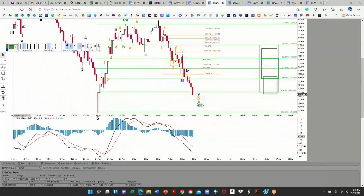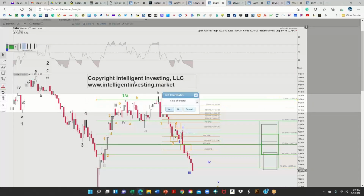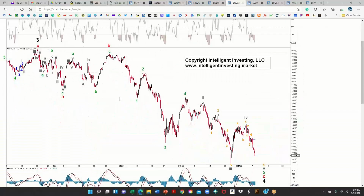I'm going to throw the curveball. I already mentioned on Friday, we're probably going to get the curveball. And this is where the curveball is. So I don't have a 3 anywhere yet, and I don't have a 4 or a 5 yet. And again, if we go below the February 24 lows, then we simply have an extension on our hands that is going to look like this.